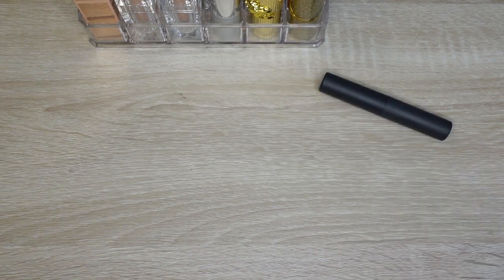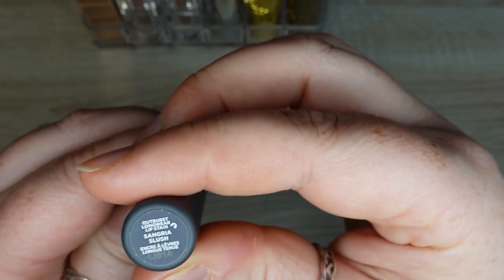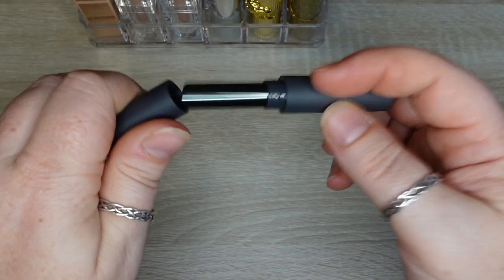Another excellent formula. And then I have one of their lip stains. This is the Outburst Longwear Lip Stain. It is a lip stain, but it's not like a glossy one. It's more like a matte finish. Such a good red color. Love Bite Beauty. Then I have four from MAC.